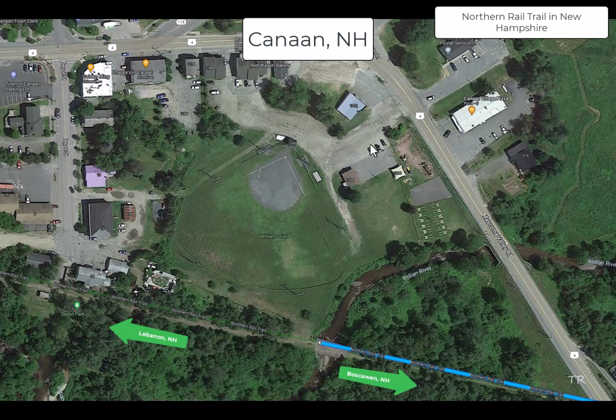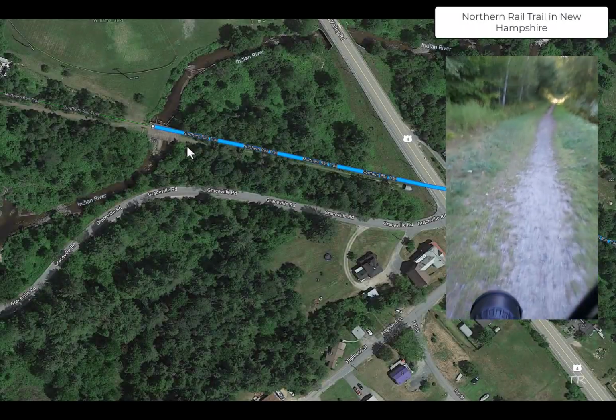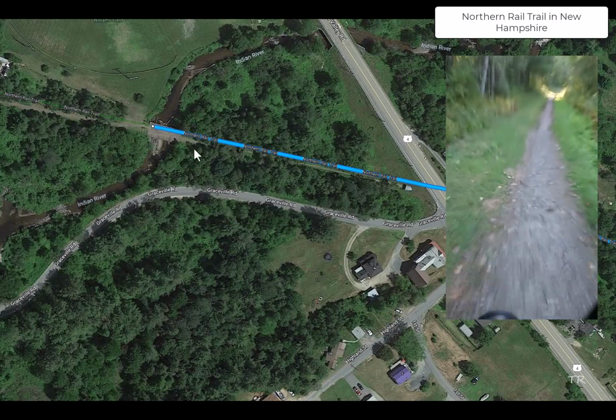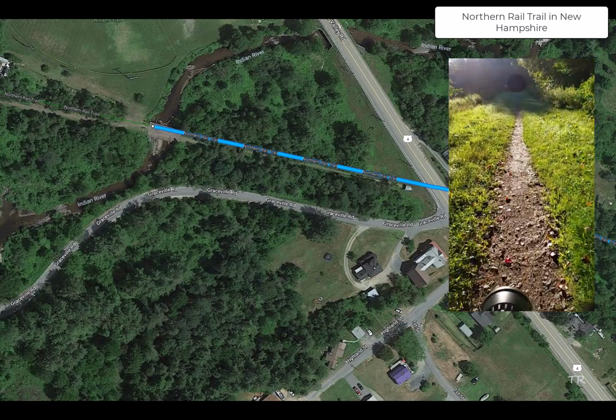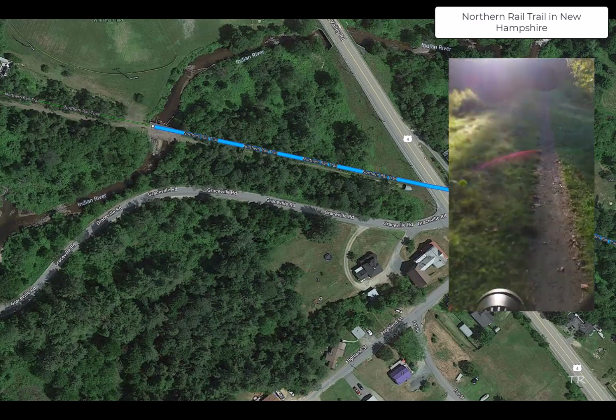So you just park here and you go through the field and you'll see the trailhead right through the woods, and it has a nice kiosk sign that describes where you're located and where you can go. The trail is in excellent condition. It's hard-packed gravel. It's wide. It's shaded. You have to go underneath roadways. They provided nice tunnels, so you'll encounter quite a few of those throughout the trail. There's also a lot of wooden bridges that you'll go over.